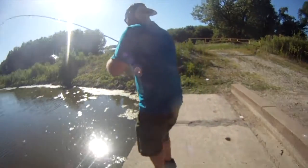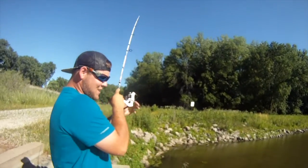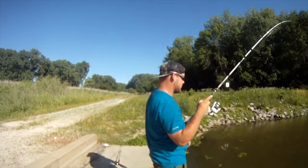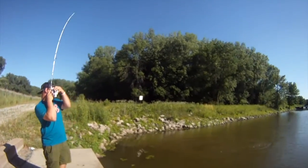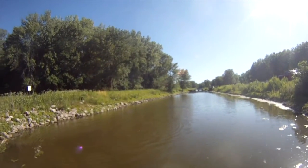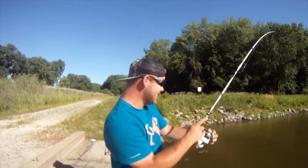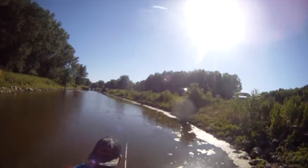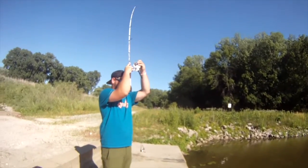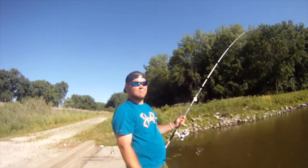Yep, it's a pike. Did you see it? Yeah, I saw it. It's big. Oh my gosh. That thing's huge. What pound test do you have on there? Oh my gosh, is that a 6 pound test? 6 pounds.